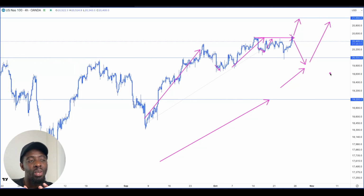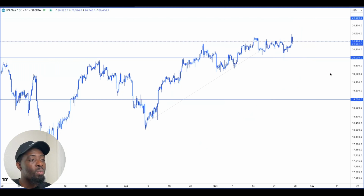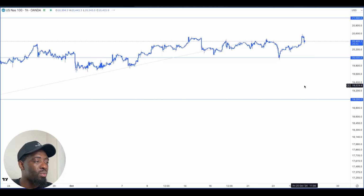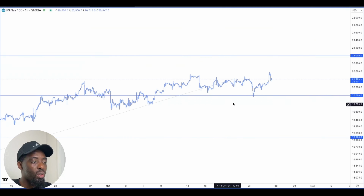I think it's an easy play as well. It's not very complex, it's very easy if you understand the way the trend lines work and the time frames and stuff like that. So that's what I'm looking at on NAS100. You can look at this on the hourly as well. It doesn't make much of a difference. So let's look at this on the hourly.